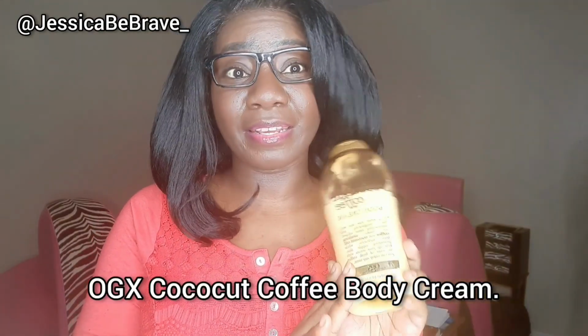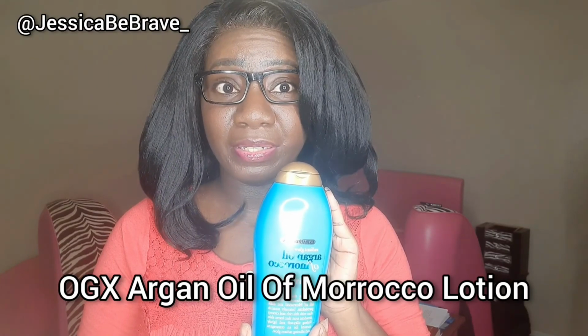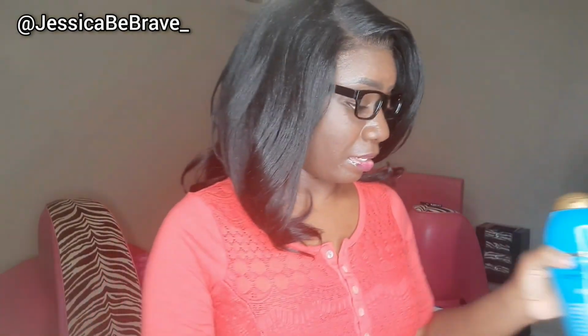Examples. So I have here, now I have the matching body wash. I express my first impressions in my video here of what's in my shower. This is the Smoothing Coconut Coffee Body Cream from OGX. I absolutely love it. But I don't use this all the time when I get out of the shower. So I also have here, I do use the Argan Oil of Morocco lotion. So that tends to have a more loose texture than the body cream I showed you guys earlier. It's still moisturizing and I love how it feels.